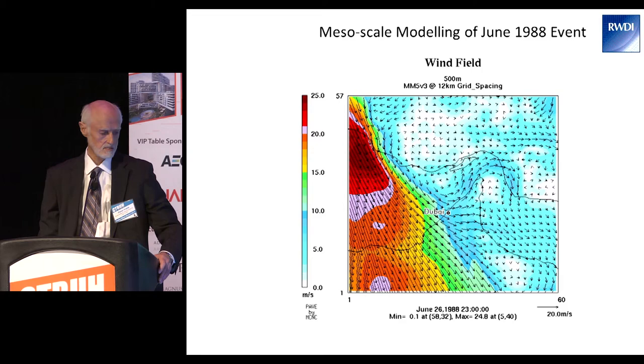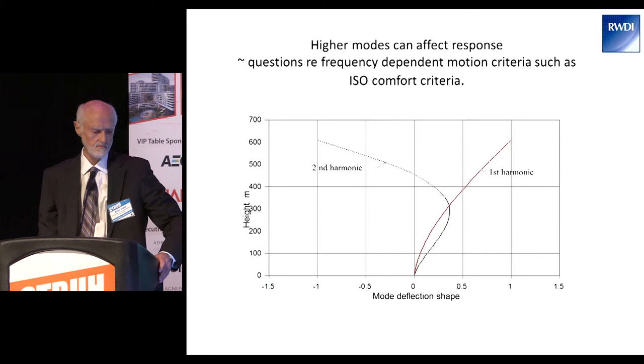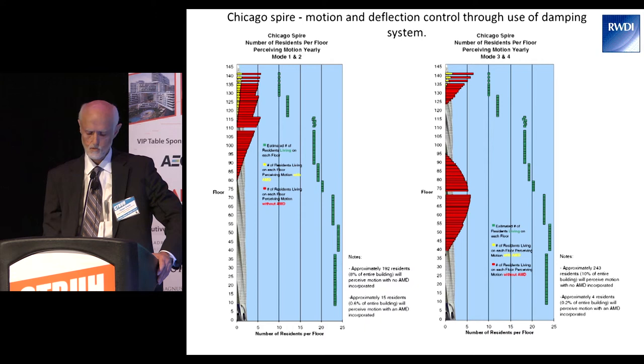We've been involved with the Chicago Spire, which you're probably familiar with. Unfortunately, that's another project that became a victim of financial issues. But the main thing from that experience was this tower had very long periods, like 17 seconds period for the first mode. So we had to start looking at not only the first sway mode, but also the second mode. So the higher harmonics need to be looked at. And this shows some of the work we've done on that tower in looking at the number of people on each floor who would notice the motion in red.